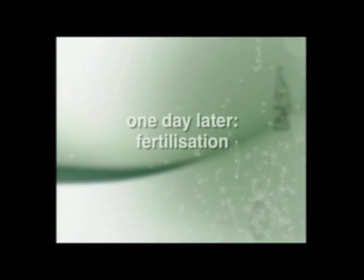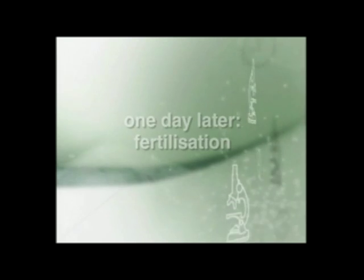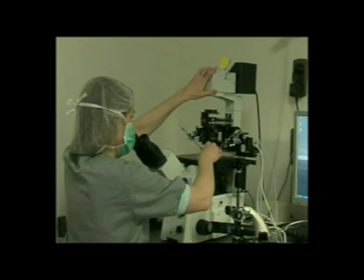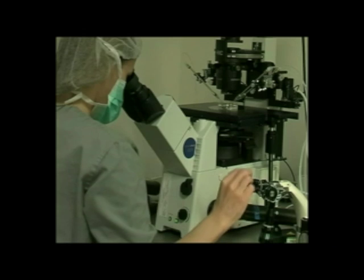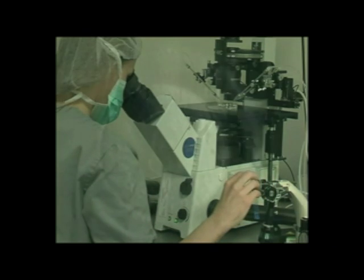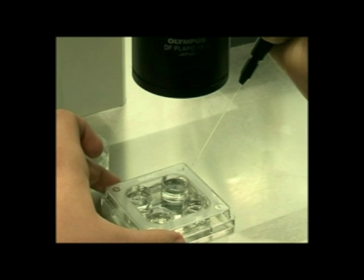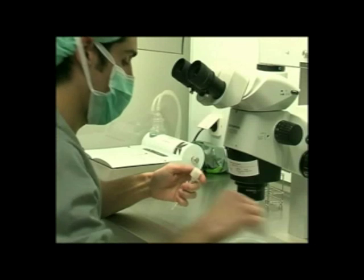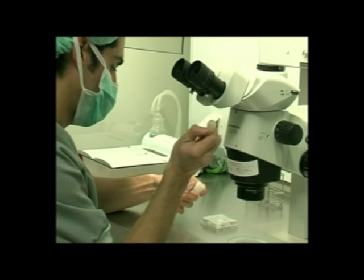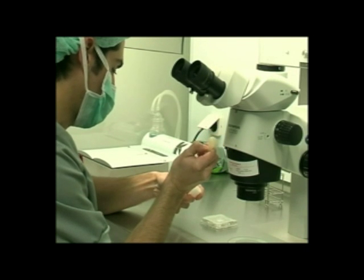1 day later, fertilization. The inseminated oocytes are incubated for between 17 and 20 hours, by which time fertilization should have taken place. Should this be the case, the oocyte would show 2 pronuclei, 1 pronucleus for the male genetic code and 1 for the female. The first cycle in the in vitro fertilization process is also diagnostic, hence allowing us to evaluate each couple's fertility rate. Analysis may reveal low fertilization rates or even total fertilization failure.